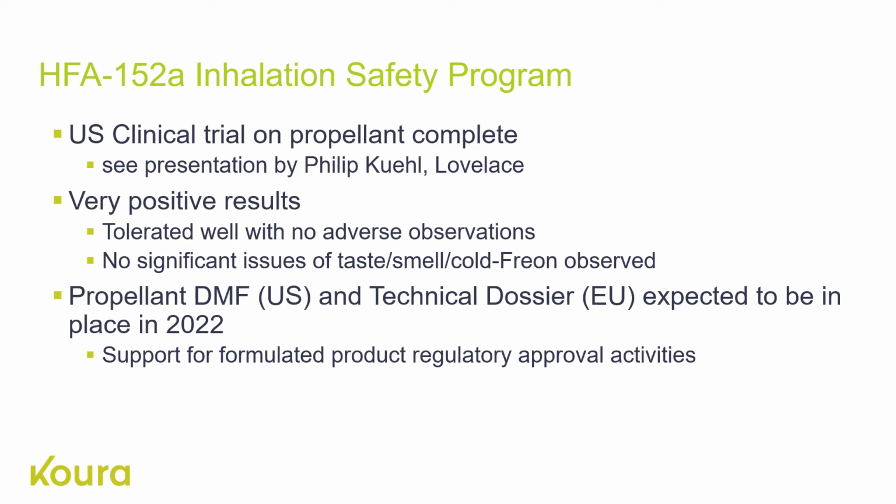So in summary, the inhalation safety program is drawing to a close. We should have a propellant DMF in the US and technical dossier in the EU to be in place sometime in 2022, sometime between summer and the end of the year. And this data will be useful in support of formulated product regulatory approval activities for our customers going forward.